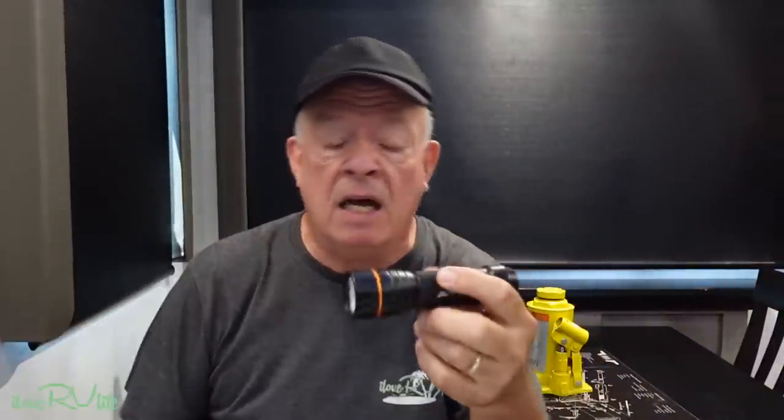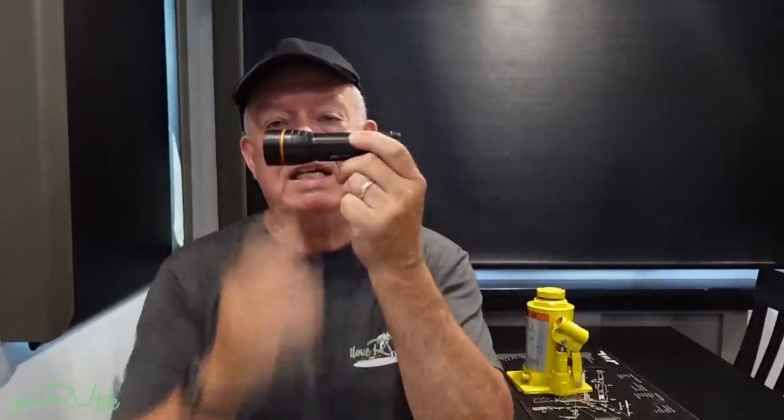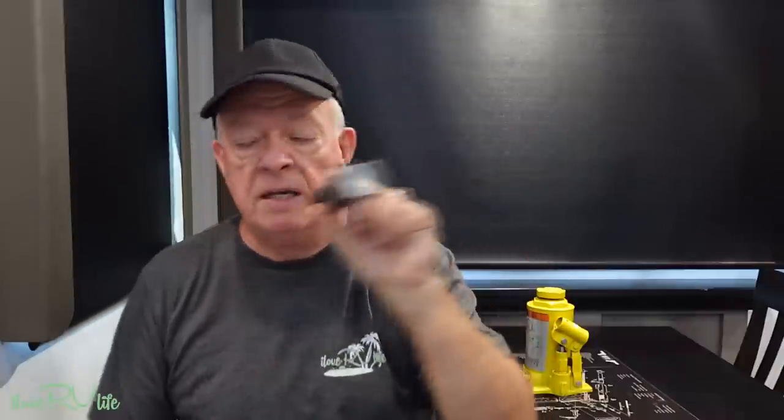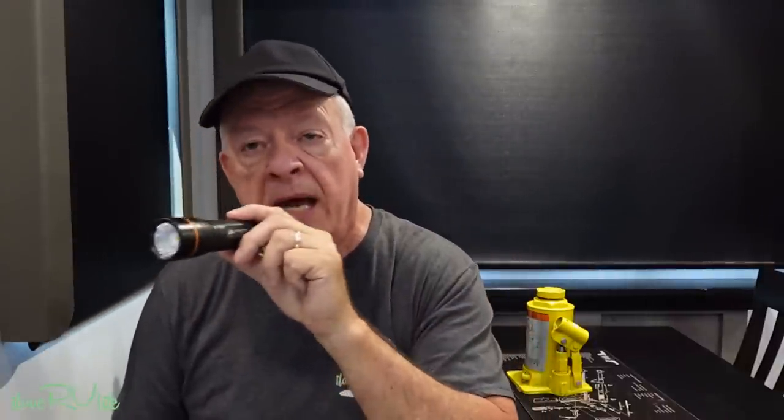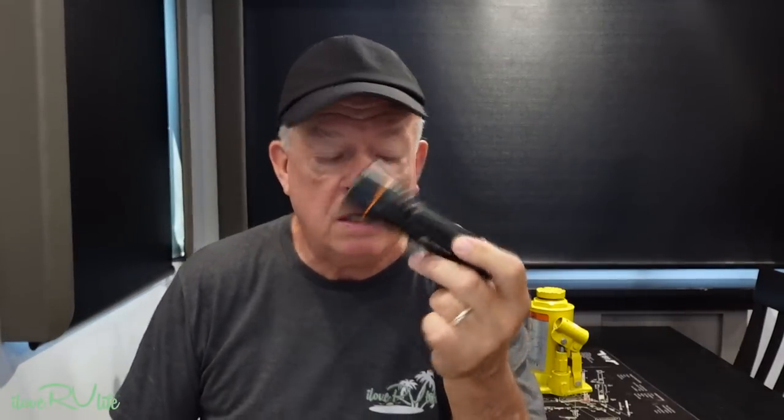And what this does is it will create a beam, or it will create a flood, a spot or a flood. And I like that a lot, especially if you're at the campsite and I've got it pulled in like this and I'm trying to look around and see what I'm going to be backing into and those types of things, to be able to flood that area with light. This is incredibly, incredibly helpful.